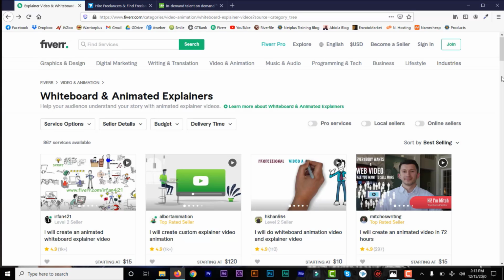Basically, if you were to set up your own freelance website or your own agency, you would probably need to design your own website, do SEO, contact people, and pay for traffic and all that. But in this case, you don't have to do that. Fiverr will do all that for you. They already designed the site for you. All you need to do is sign up for free, add your services, and once you start getting jobs, you get paid.